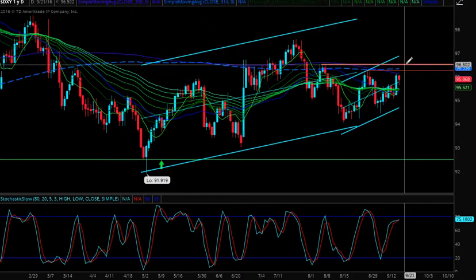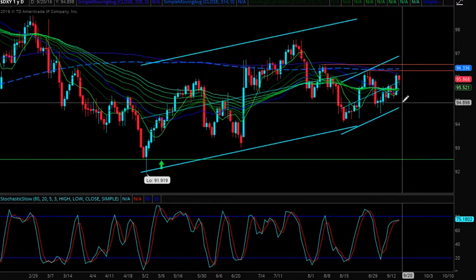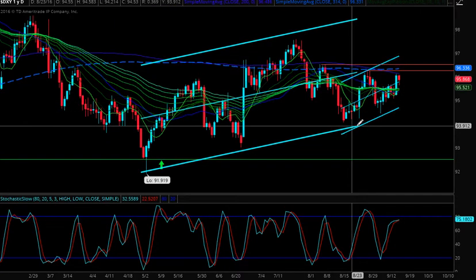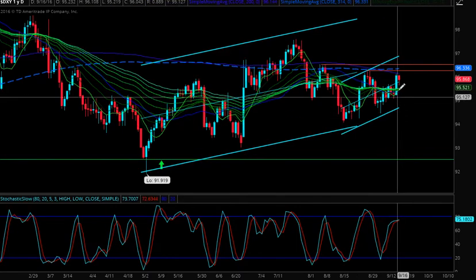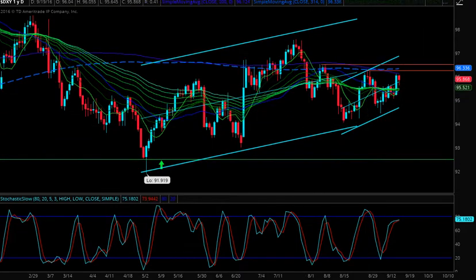So maybe we trade up here, fall off. But the point is, this is resistance. This is the bottom of the more near-term range. But even if you were to follow these lows, anyway, it's just been kind of a choppy mess. All right, so that's my thinking on the dollar index.